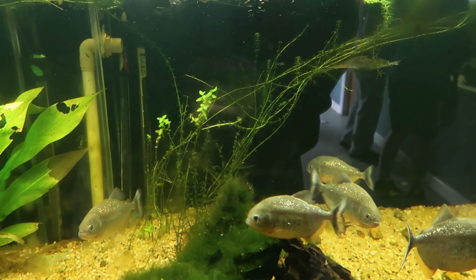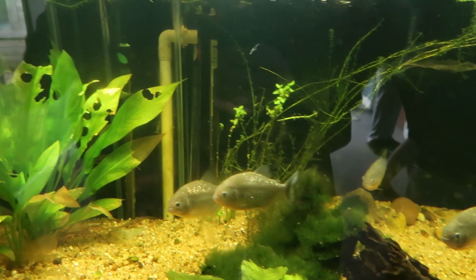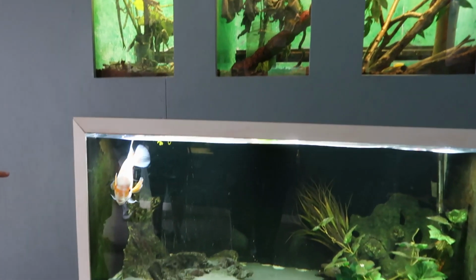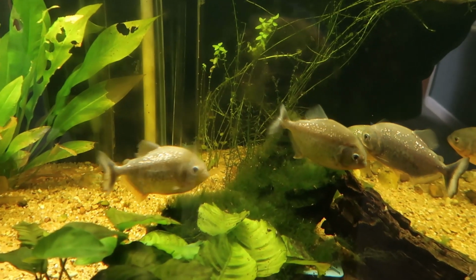Rainbow fish. They're not actually bad looking fish, are they, piranhas? Yeah, but I want to see them, but I can't. I want to see them. Oh, what's that fish? The first thing I look at is that fish. What? Where are they, Jules?